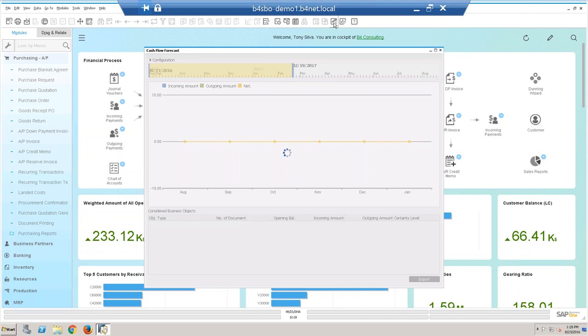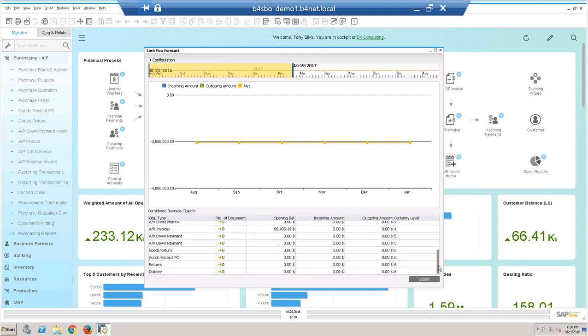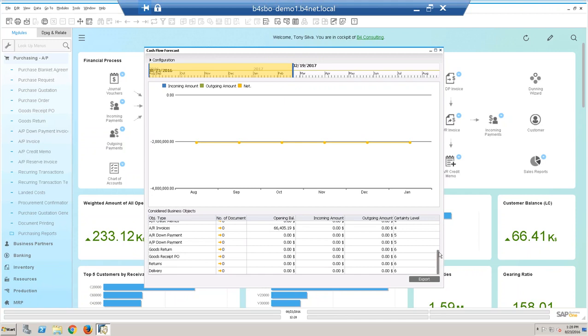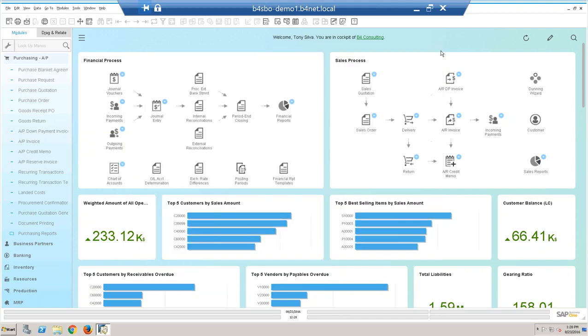And of course, every construction company, when you have your accounts payable and you have your accounts receivable, it's very important to do the cash flow forecasting of those transactions as they're now in Business One. And you can do full cash flow forecasting at a project and across projects. And these are the different business objects that you can make relevant into this cash forecast. Very important for construction companies.